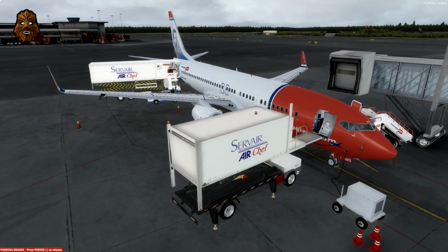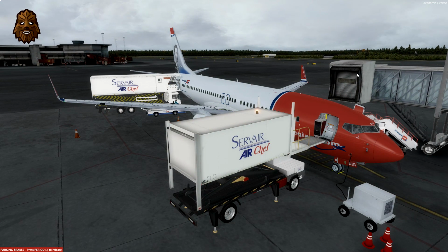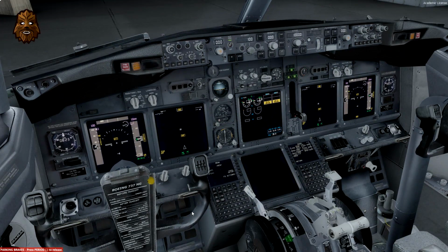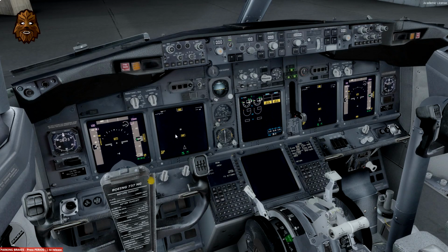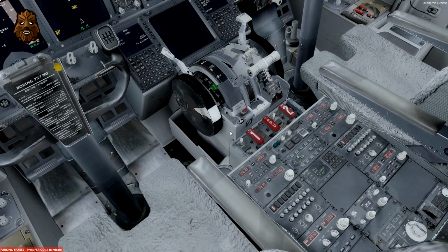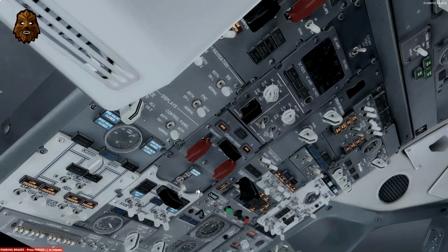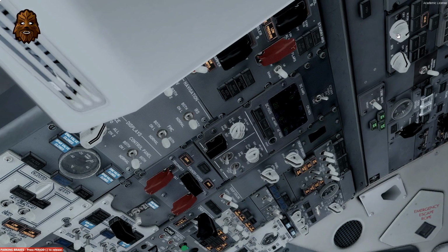So yes, whilst catering gets going, we'll start boarding the passengers straight away afterwards once they've filled the aircraft up. We will start to get things going in the flight deck. Now, apologies if I forget anything. Knowing me, I probably will miss something. Feel free to comment in the comment section below if I do miss something substantial. Knowing me, I probably will forget one or two things, but I'll try my very best not to.